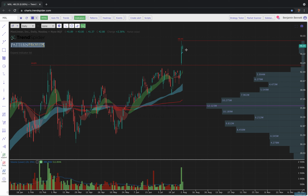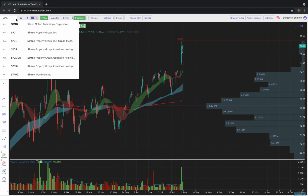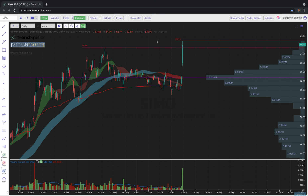MXL, MaxLinear, this is another one that had a power earnings gap. You'll notice this quite often where these prior levels that acted as highs are now supporting as lows. Anchored VWAP has acted as support here, inside day, looking to see if that can push through the high. And you had quite a few of these on Friday. SIMO, all of these just watching to see if they can take out the high. 76.46, the high there from SIMO, power earnings gap from Friday.